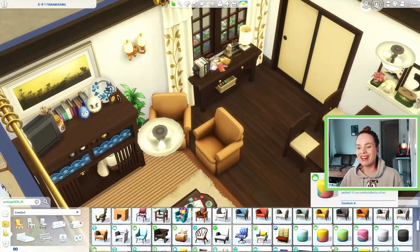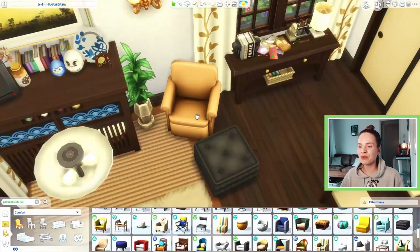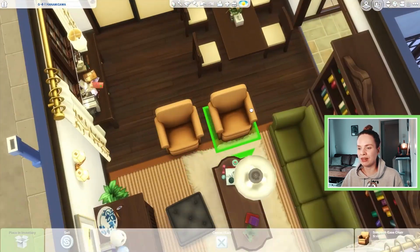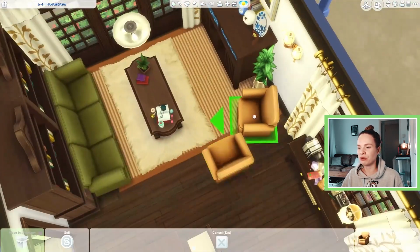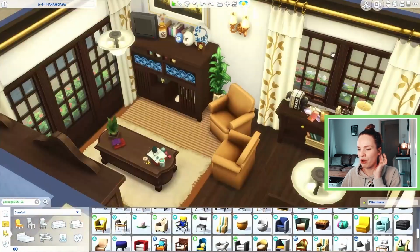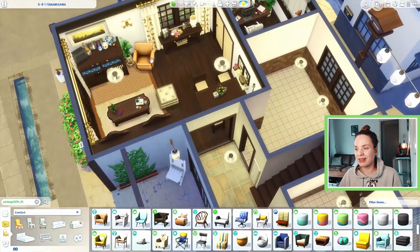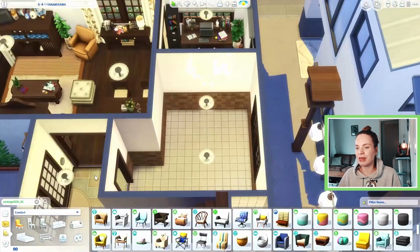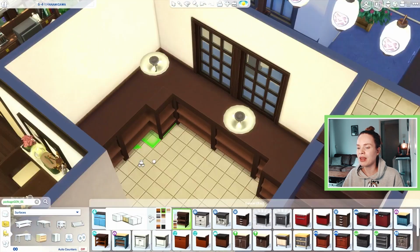But yeah, basically I just wanted to include that little extra skill building item. And here I was fiddling around a little bit more with the living area because I wanted to include an extra little chair somehow. I didn't really know how, but I ended up placing that little poof chair right there, and I think it looks so cute. It just fills up the space a little bit more, and that's exactly what it needed in my opinion.